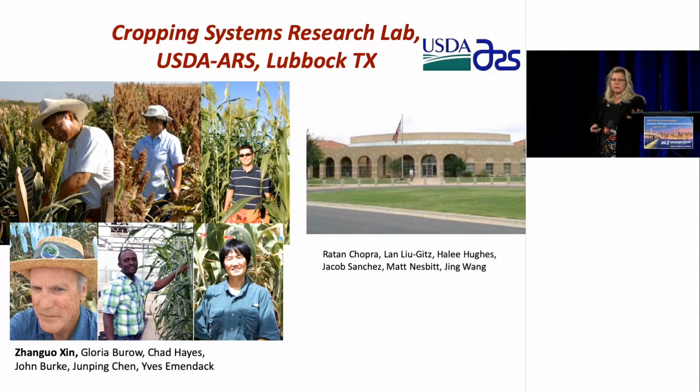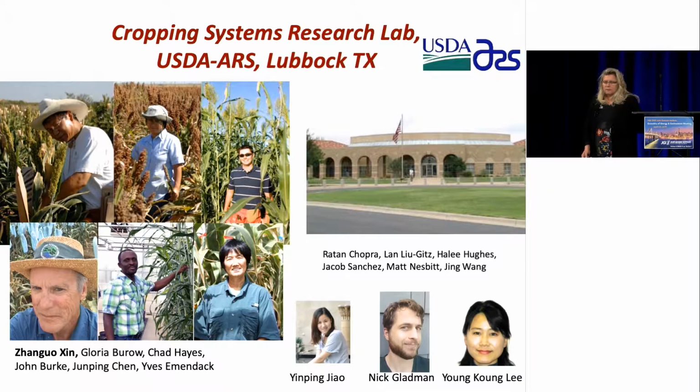I work really closely with the Cropping System Research Lab in Lubbock, Texas, that's been working on sorghum for years. It's a fabulous group of breeders, physiologists, and geneticists who are working on this model. We have a really lovely exchange program where the postdocs go down. They spend anywhere from a year, 6 months, or maybe just a few weeks during the field season, interacting directly with the group down there.